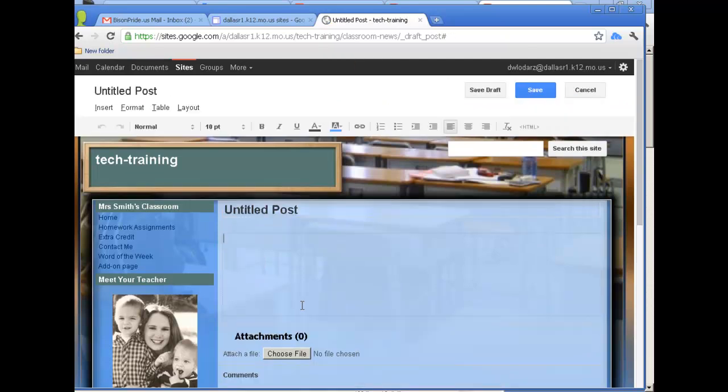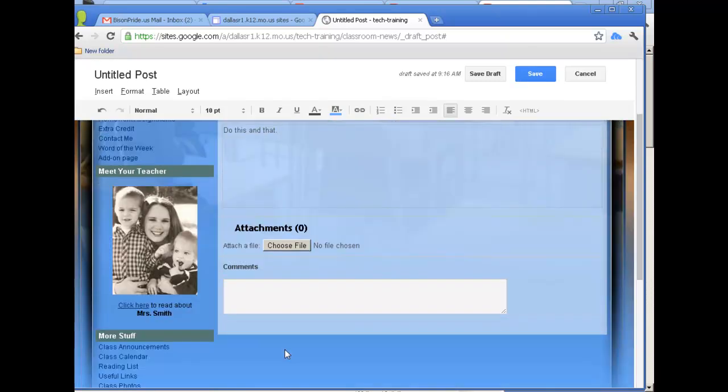So there's two things going on here. I can edit the way this page looks, feels, works, where it's at as the manager of this website, but I can also use it as a teacher once I've created it to post my information. So now maybe it's Tuesday's homework. And actually she has a homework thing, but I can do this. And I can choose to allow attachments here.